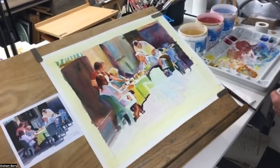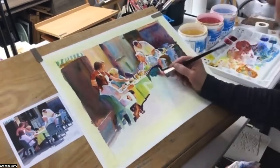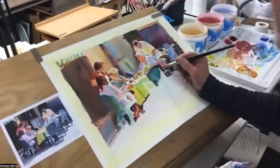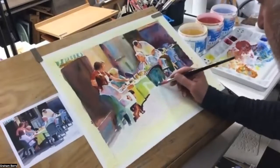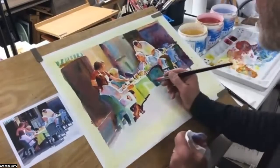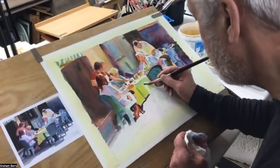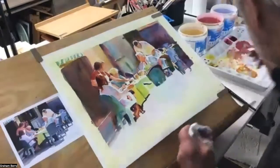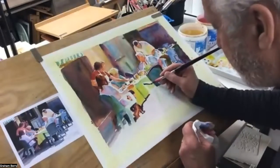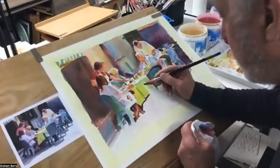start off with some cerulean. Just what does that look like? Just let it run together. Got to link into that arm. Picking up the different colours from the palette now, a bit of Quin Gold there.